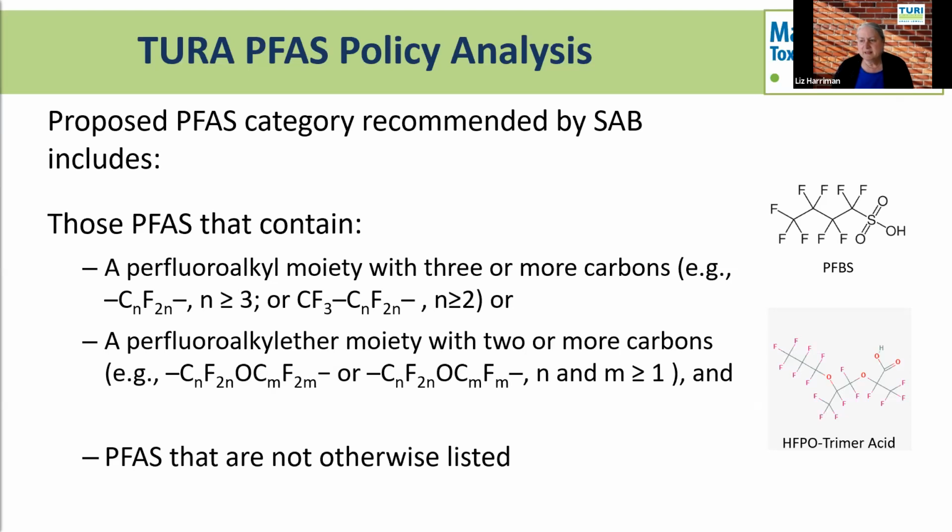So the PFAS is one of the things that are coming around. What you have that's reportable under TRI are those longer chain chemicals and one ether. The TURA program and the Science Advisory Board have been busy for more than 3 years looking at this category, and the Science Advisory Board has recommended a large category that you see the definition for here. And this includes the shorter chain like the PFBS that you see on the upper right, and some other ethers like you see on the bottom.